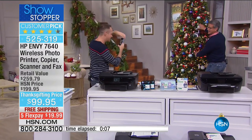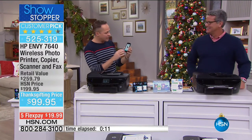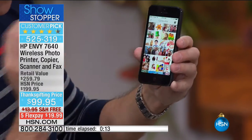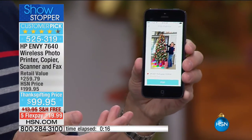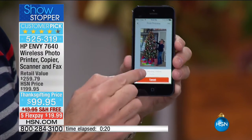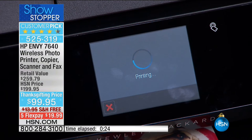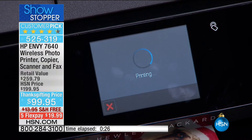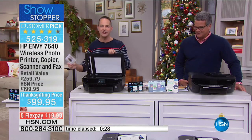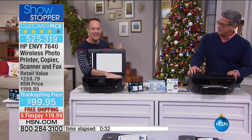All right, I got the picture, Guy, so let me show you the reason I did that. I'm gonna go right into a little app in here and pick out a picture. There's the picture of Guy that I just took. Now, what am I at so far? Like probably 17 seconds just talking. I'm gonna press print. We're gonna have this printed, framed, and giftable in less than 2 minutes. While that prints, let me show you something else. This shows why and how HP is the number one inkjet printer in America.